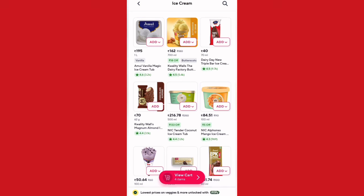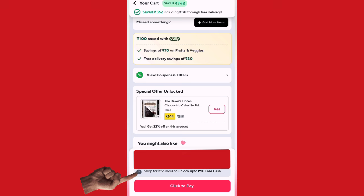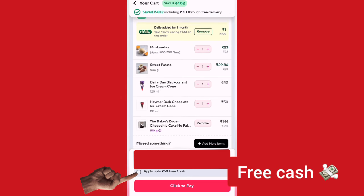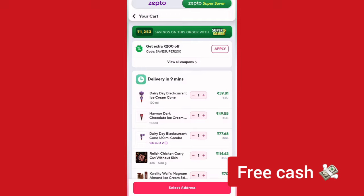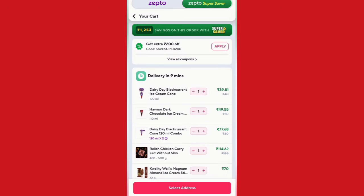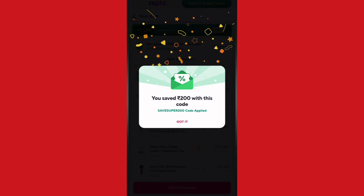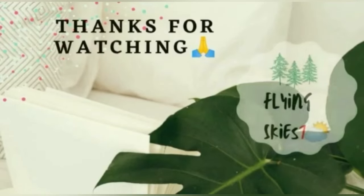So you can click on ice creams as shown in the picture and add to the cart the ice creams you want and go to view cart, and here you can see you can apply free cash. 50 free cash is given. You can apply it and go to coupons and apply the Super Saver 200 coupon as shown in the picture and check out. That's it all for today.